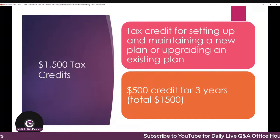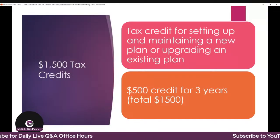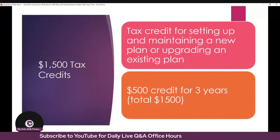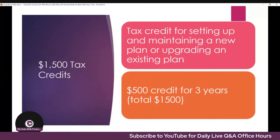So in order to be eligible to claim these credits, you need to have a plan that includes an automatic enrollment feature. Schwab's documents do not include the required feature. But again, you could upgrade a basic plan at Schwab to our plan. You could still have your cash and investments at Schwab, but now be eligible to claim the credit, because when you upgrade to our plan, that feature will automatically be enabled.